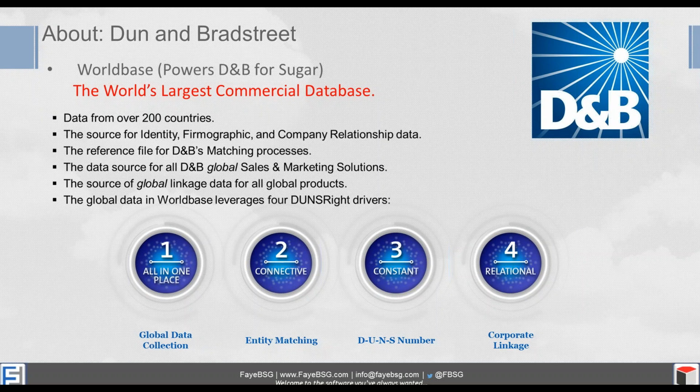Number 3, the DUNS number, like I've said a couple of times already, is a constant number. It's not going to change. And then 4, relational. Understanding corporate linkages, understanding the parent and child organizations of the organizations that you're pursuing or interacting with, is a vital piece to understanding that hierarchy. So it's able to do that for us as well.